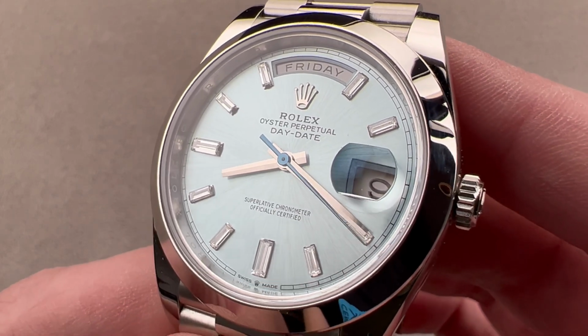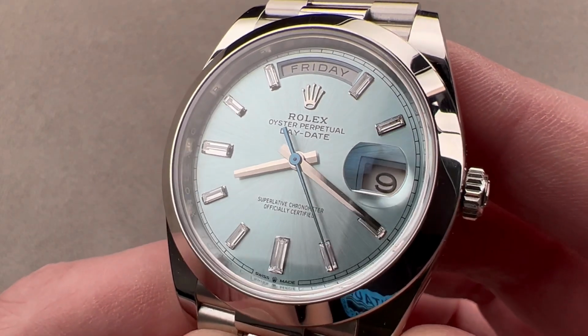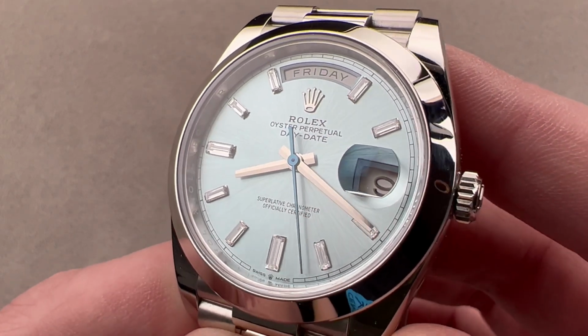I have to admit that not every Rolex review is equally enjoyable for me. I'm usually not super engaged by the brand. I respect it, but I don't love it. Days like this, though, it's good times because I adore the model in my hand.